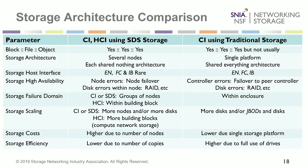From a failure domain standpoint, as I mentioned earlier, you've got a group of nodes, some subset of the overall cluster. From an HCI standpoint, it's usually within the platform building block. You may have 4 servers, each one has 6 drives, and they work together as the failure domain. In traditional storage, it's within the enclosure. The two controllers work together to provide high availability and manage the failure domain.